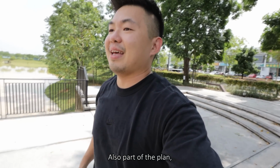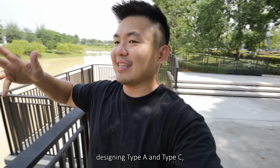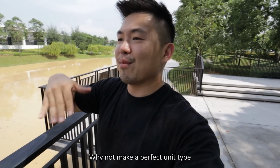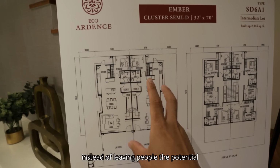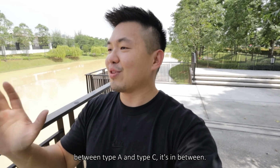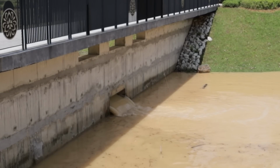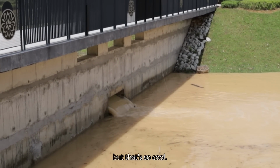Also part of the plan, since you are going to be designing Type A and Type C, right? Why not make a perfect unit type altogether that combines the benefits of Type A and Type C instead of leaving people the potential to renovate or whatsoever? I don't know what's their strategy though, because I think the perfect combination between Type A and Type C, it's in between. Whoa, that's fishes. I don't know what's going on, but that's so cool.